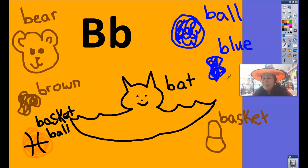So look at all of these things that you guys have thought of that make the b, b, b sound. We have ball, blue, basket, bat, basketball, brown, and bear. Let's count to see how many things you have thought of. One, two, three, four, five, six, seven! You guys thought of seven things for our letter B. I am so happy for you and so proud of you.